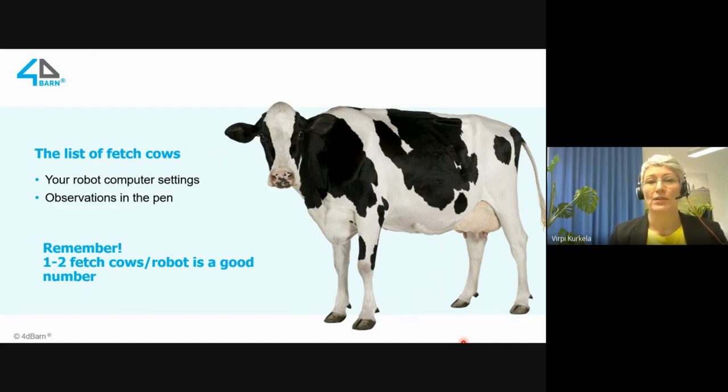And for those cows too, there should always be a reason why. Is it a fresh heifer that has just come from the VIC pen to the main milking cow pen, so that it's a little bit lost? Or is it a late lactation cow which doesn't have so much milk anymore, and that's why it doesn't get any concentrates from the robot, or not much, so it's not motivated to go there? Or is it some kind of sickness or lameness in the cow? So, a low number of cows, and always a reason for every cow.